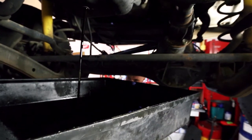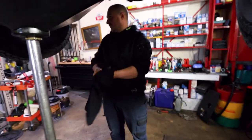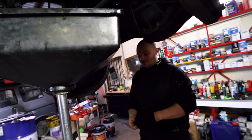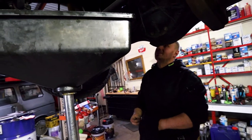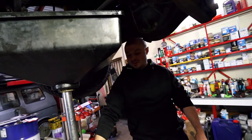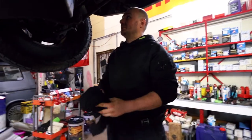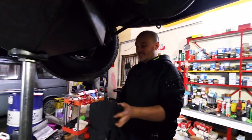Sometimes even less. If you're doing a lot of Ks, obviously you're going to need more Ks between services, because otherwise you'll be in every week. But you wouldn't really want to push anything past 10,000 Ks, because, well, oil's cheap and engines aren't.